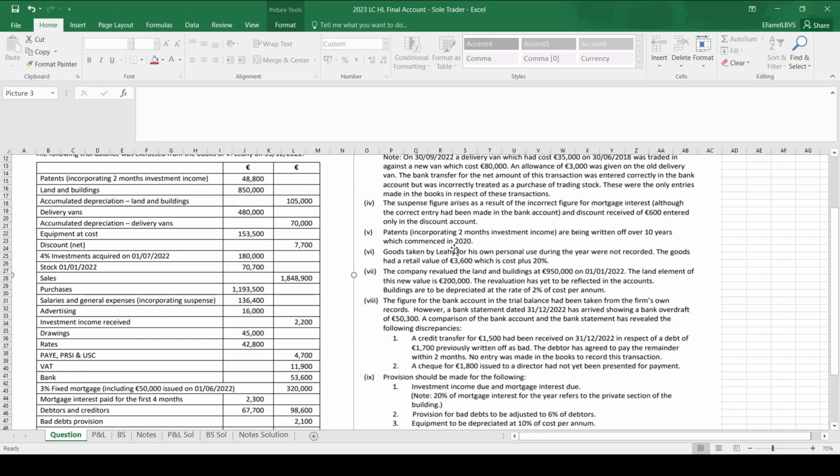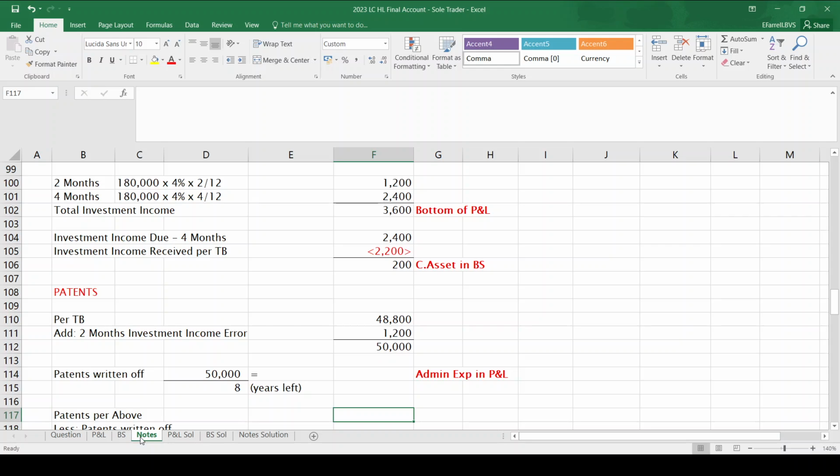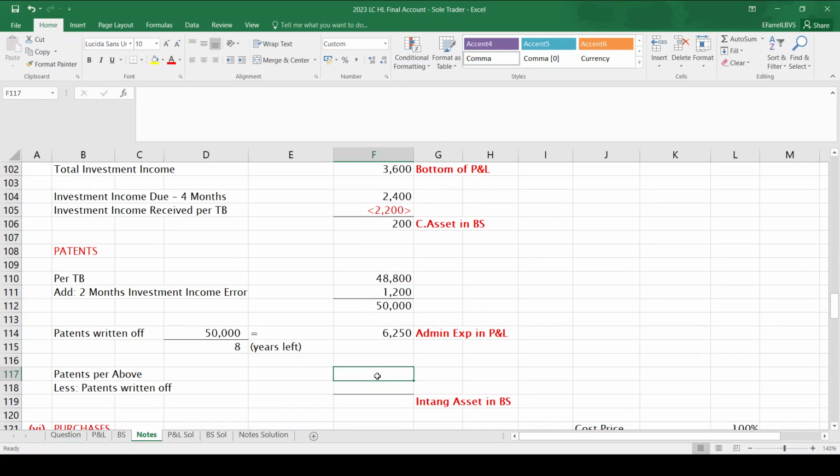But here it says it started in 2020. So 2020 and 2021 are already done. So of those 10 years, 2 years are already written off. So that just leaves us with 8 years left. So at the moment they're 50,000 and they're written off over just 8 years left to write off. So that's going to be 6,250. So that's going to be an admin expense in the P&L, patents written off.